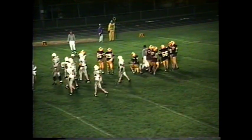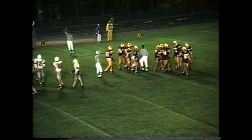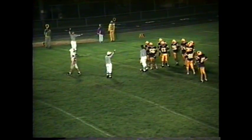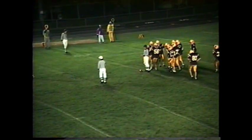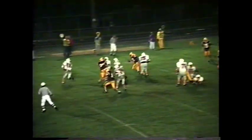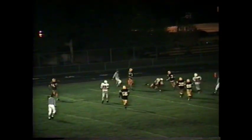Ball carrier. Pickup of about five on the play. Christopher hung six. Oh, he's so wide open in the end zone. Oh, he's back to throw. Pass is tipped.